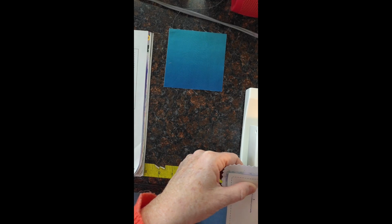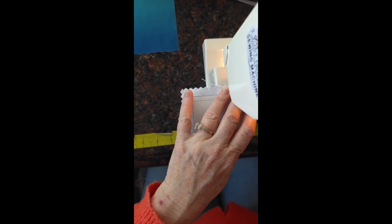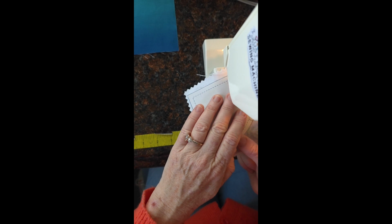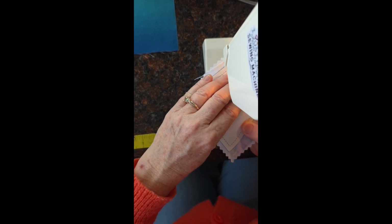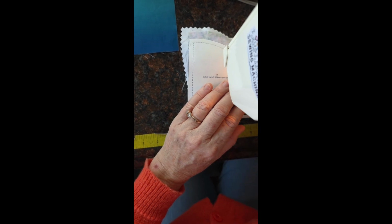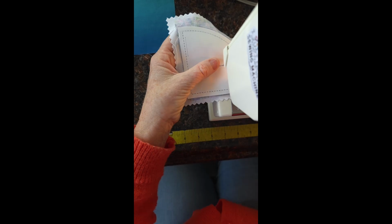So I put it in my machine. I make sure that it is lined up pretty perfect. Now we're going to go ahead and stitch on that curve. And I didn't even pin them in place. I just held them like I'm showing you right now, and got them lined up and stitched along this edge. I just have a regular universal needle in, and I just stitch right off the edge of that template.